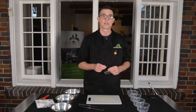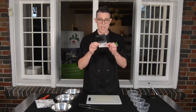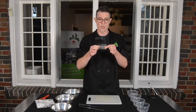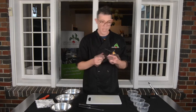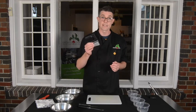We like to start kids when they're learning how to chop with this tool. We call it a safe chopper. It is just a wavy fruit and vegetable chopper. You can buy them online. If you're in the London area, our really good friends down at Jill's Table down on King Street in the downtown area sell them for us.